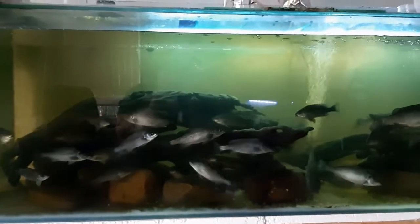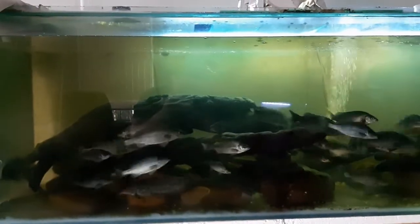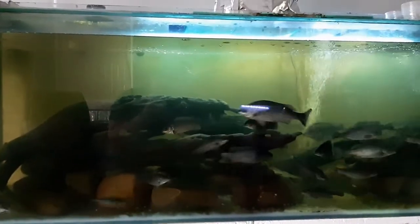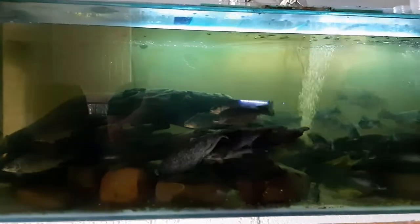But what I've been slowly doing is taking them out into my aquaponics system. So I've been sorting out the bigger fish from the smaller fish. You can see these were all delivered in the bag when they were about 2 centimetres, and that was 12 months ago. And they're all different sizes now, and that's the same as humans. We all grow at different sizes in different ways.